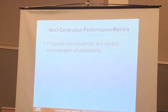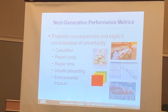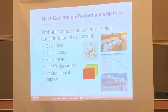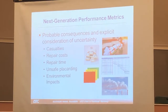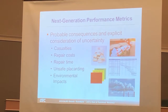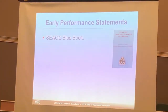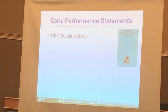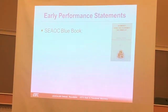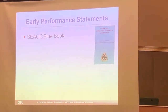What does FEMA P58 provide? It provides probable consequences and explicit consideration of uncertainty for things like casualties, how much it might cost to repair damage, how long it might take to repair that damage, whether or not the building might be tagged unsafe, and if you care about it, what the environmental impacts associated with that damage might be. Why are those important? Because whether we've recognized it or not, we have been heading towards those kinds of things for a very long time. Like Chris said, we've been talking about it privately for 60 years, okay?